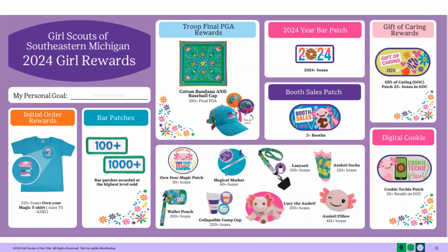And then if your Juliette sells 225 boxes or more during the initial order period, she's going to receive this t-shirt to the left of the screen here. And we'll cover the initial order period in the next few slides, but that period is from December 16th until February 14th for Juliettes. And then you can see there's a variety of different subcategories for rewards. So your Juliette can earn rewards for selling on Digital Cookie, for getting donation orders, for selling at a booth, a lot of fun things here.